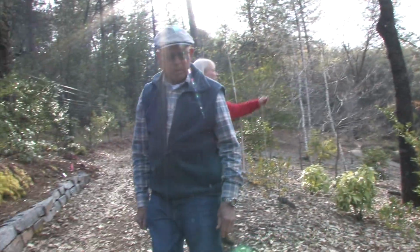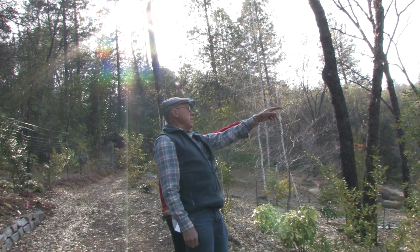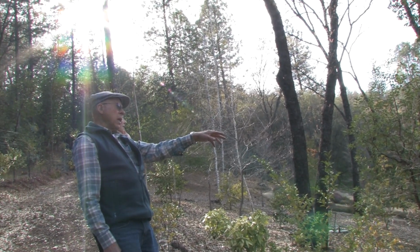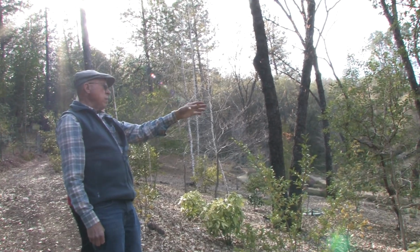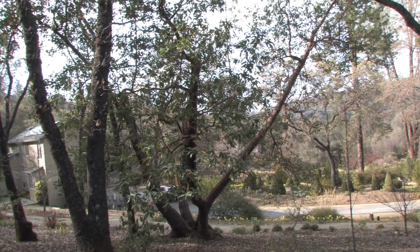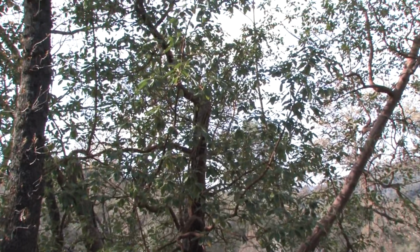What is this tree right here? That is a madrone. That's a California native. It's native here. I didn't plant it. And it's got this beautiful red bark. Gorgeous. It's Arbutus menziesii, and native right here in this area.